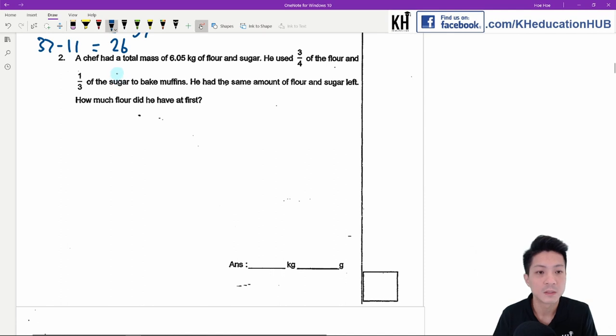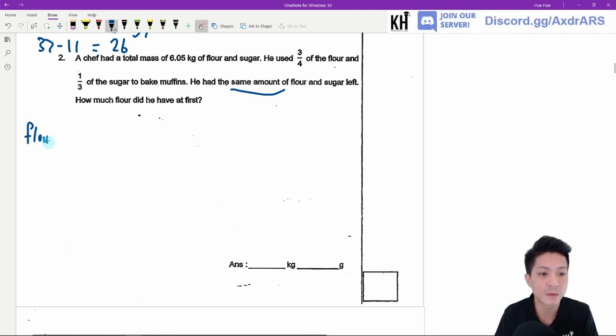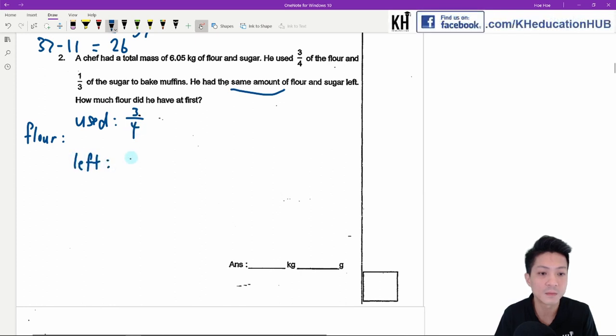Question 2. Chef had a total mass of 6.05 kg of flour and sugar. He used 3 quarters of the flour and 1 third of the sugar to make muffins. He had the same amount of flour and sugar left. So the keyword is same amount of flour and sugar left. How much flour did he have at first? So I'm going to write down. Okay, so for the flour, since he used 3 quarters, that means what's left will be a quarter.